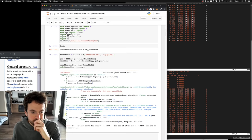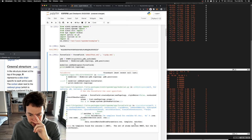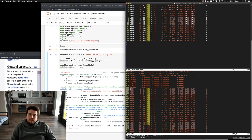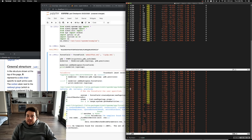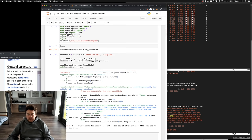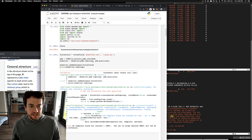No template found for residue one MET. The set of atoms matches NMET, but the bonds are different. But it worked okay when I loaded it the other way. All right, this is probably still just complaining because I don't have the... Do I need the N carboxylic group on there? I don't think the ter matters at all. No template found for residue one MET. A set of atoms matches NMET, but the bonds are different.